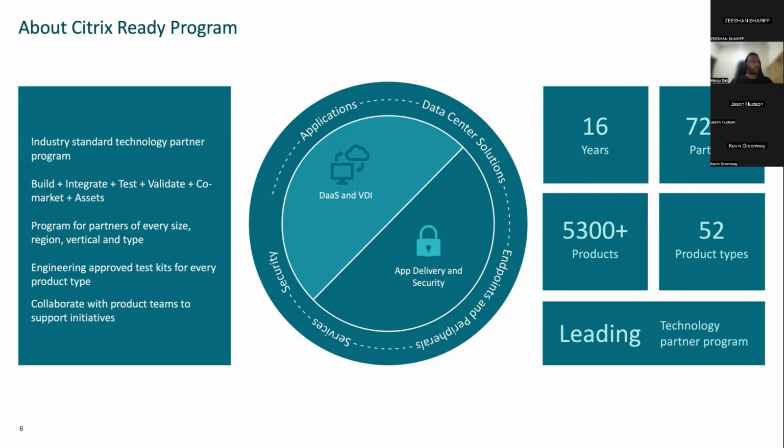And we collaborate with product teams to support initiatives. We have done many initiatives. One of the initiatives we've done recently is the Endpoint initiative, to validate the latest features, the integrations, the HDX technologies, the workspace, the Citrix Cloud. All of that is one of the recent initiatives that we expect our thin client partners like Tenzing to integrate and validate. Next slide, please.